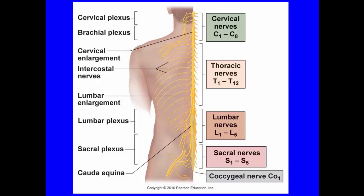Cervical starts with the letter C, and you have C1 through C8. Thoracic starts with T, you have T1 through T12. Lumbar, of course, starts with L. It goes L1 through L5.